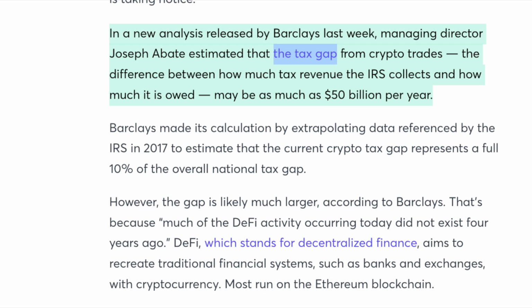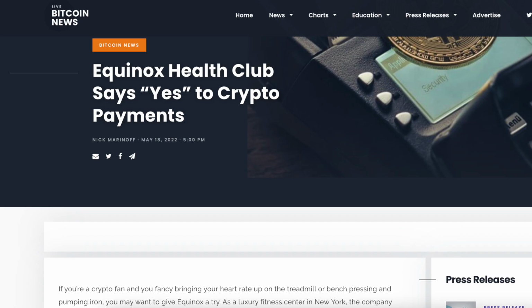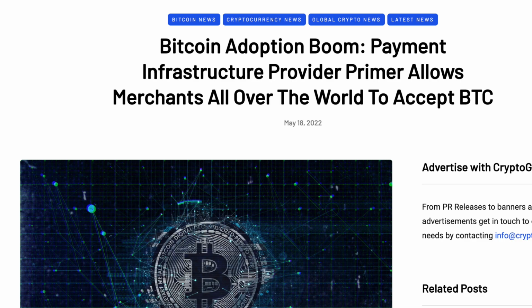Let's talk about some great news about crypto adoption. So Equinox, which is a luxury fitness center in New York, recently announced it's going to permit crypto payments for gym memberships and merchandise. And then there was Primer, which has partnered with a leading Bitcoin payments infrastructure company, OpenNode, to accelerate crypto mass adoption.